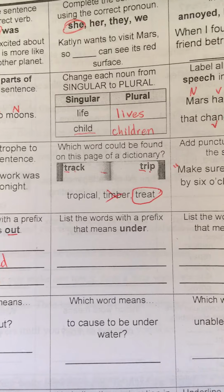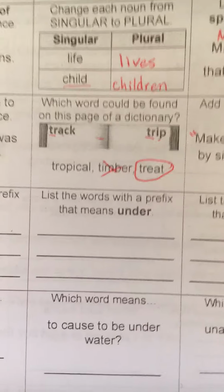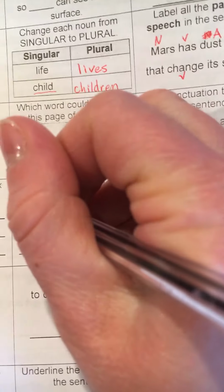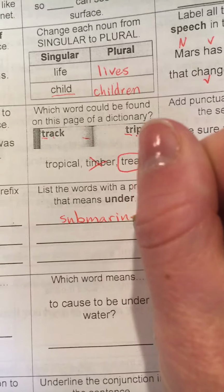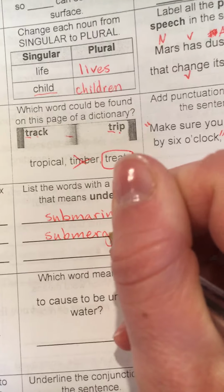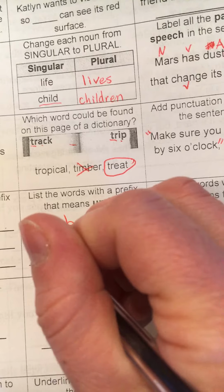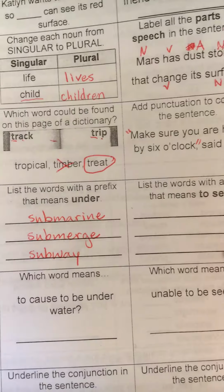Okay, now for our words in this list, which have the prefix which means under. That prefix is sub. So from our list, we have submarine, goes under the water. Submerge, anything which is underwater. And subway, something which typically runs underneath city streets.